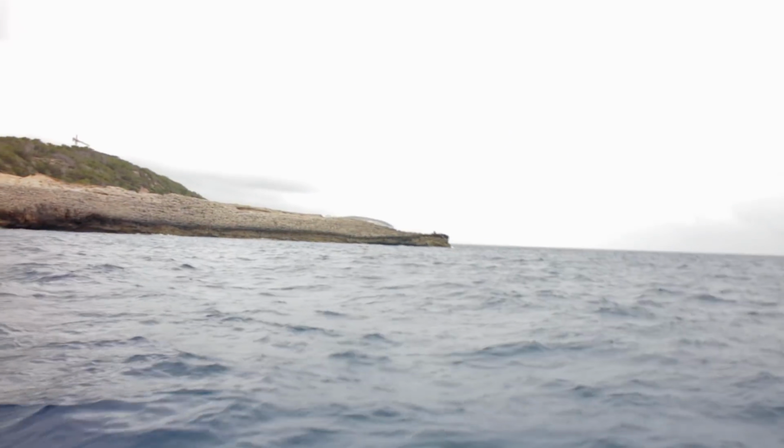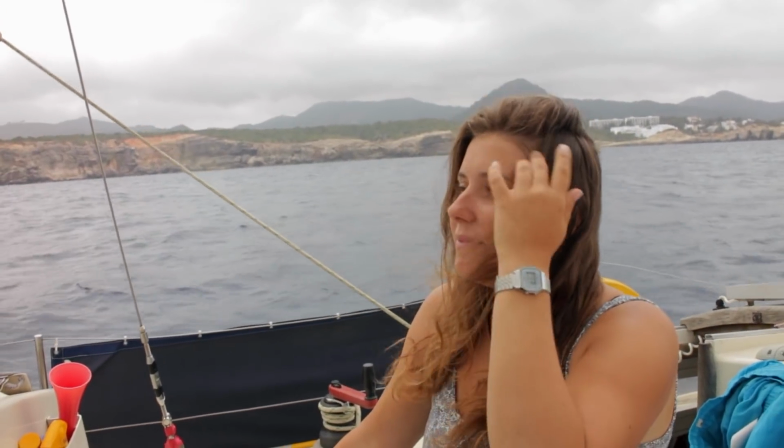So it's not a super comfy ride today. The seas are quite choppy and the waves are quite confused as well, so the sail is kind of struggling to set a bit, so we're trying to help it with a tiny bit of engine on, sort of tick over.